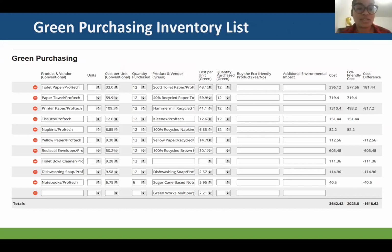So this is our green purchasing inventory list. It's found in our greenhouse gas emissions tool, and we ask that you fill this out. The purpose here is not to put all your company's inventory, but just the items that you buy the most and the most quantity of, and make a more sustainable choice.